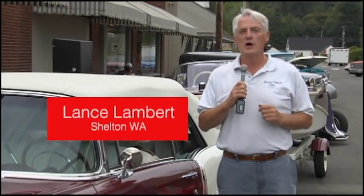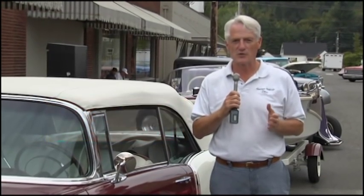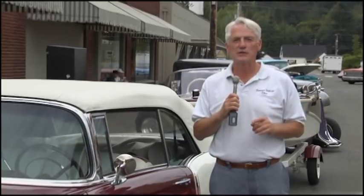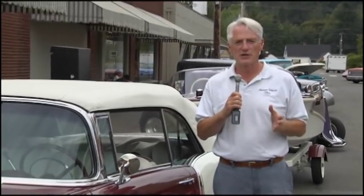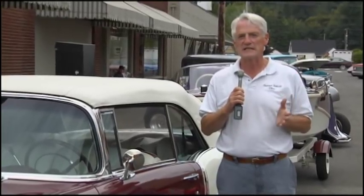We're in Shelton, Washington at the Mason County Historical Society Car Show. This is an annual show. Hundreds of cars turn out every year. This year's no different. There are over 300 cars here. And as usual, there are great cars driven by some really nice people.